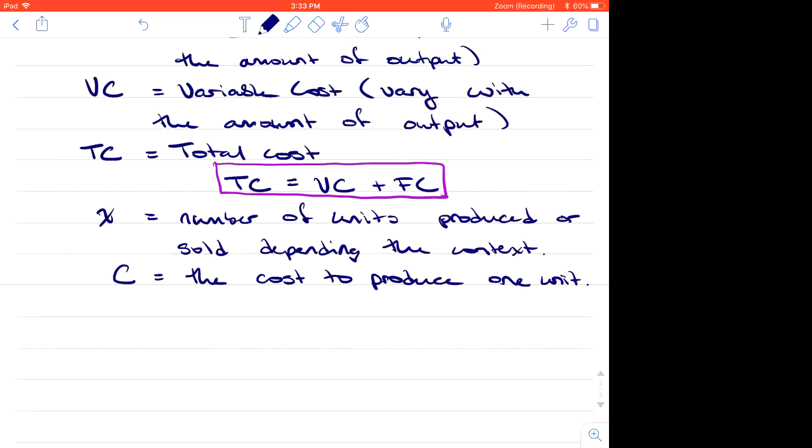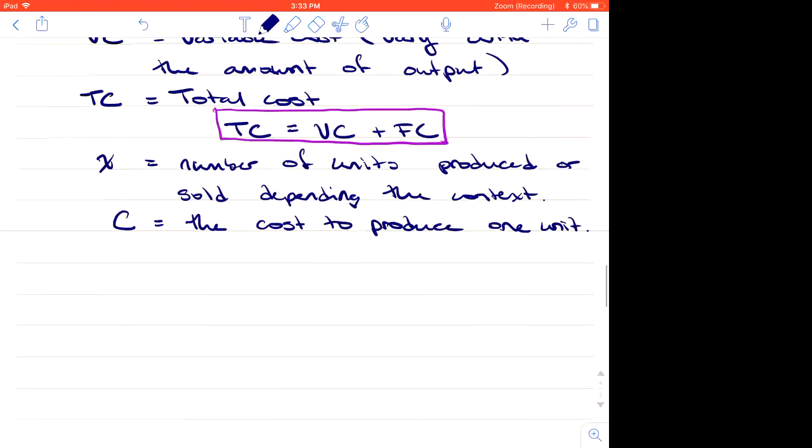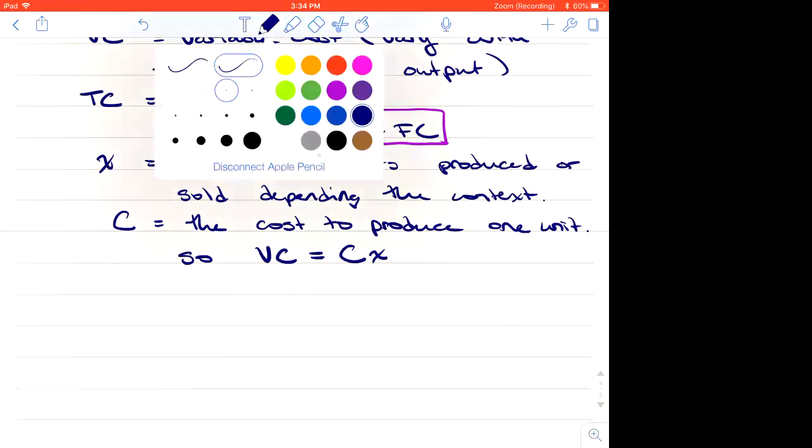Okay. So what we can say is that the variable cost is C times X, right? The cost per unit, which takes into account everything like materials and labor and whatever you can think of, times however many units you're producing. Okay. So that's on your formula sheet.